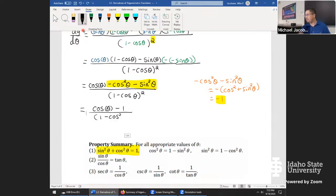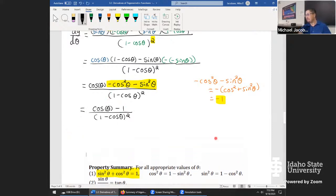Oh, I almost did that again. Let me fix this. Cosine theta squared out here. Now, if it stands right here, it still simplifies, right? You can factor out a negative 1 from the numerator. If you did that, let's get some space. It'd become negative cosine theta plus 1, over 1 minus cosine theta squared.